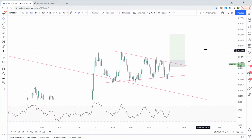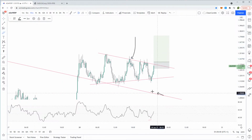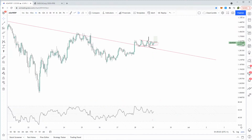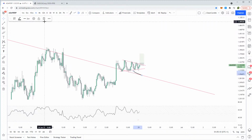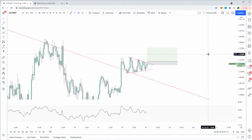So we just got a classic supply and demand situation here. Sellers here, buyers here. Which side wins? It's basically what we're caught in. And like I said, RSI indicates that the buyers win. I guess we'll find out soon.